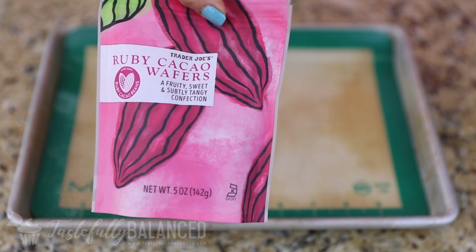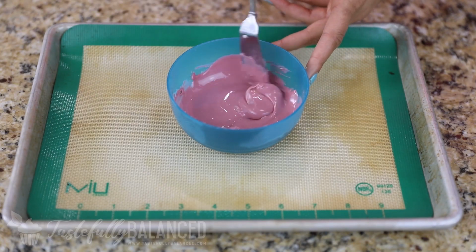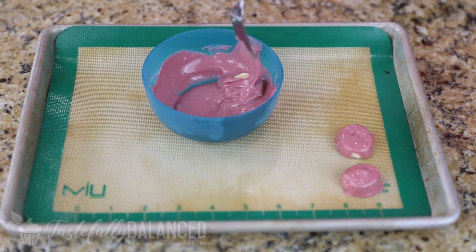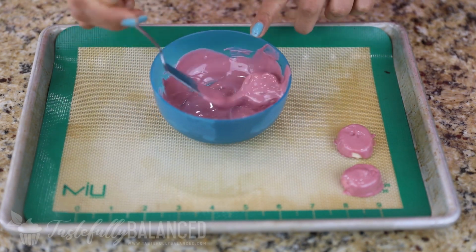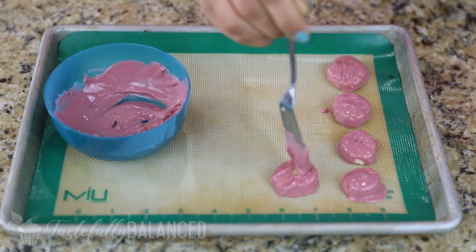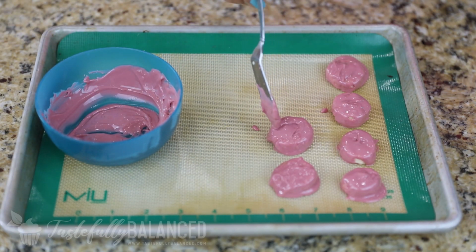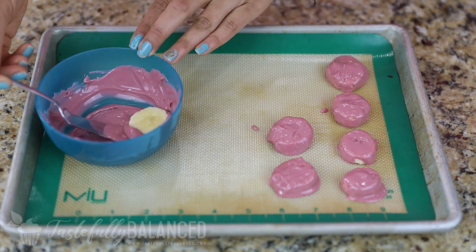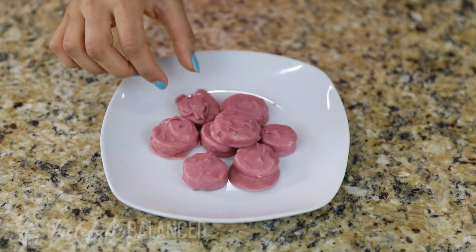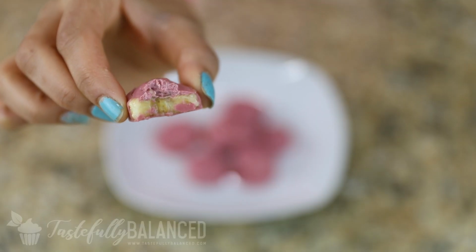Alright, so for this next recipe, I wanted to do a combination of fruit and chocolate. So I took some of the Ruby cacao wafers that I found at Trader Joe's, kind of a mix between milk chocolate and white chocolate, and then I took some banana slices and dipped it in that Ruby cacao wafers, and then I froze it for about an hour. You get these deliciously soft frozen bananas that are covered in that chocolate. Seriously, a perfect snack for the hot summer days.